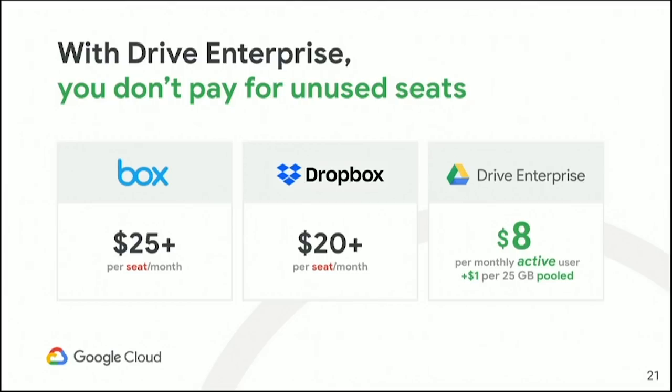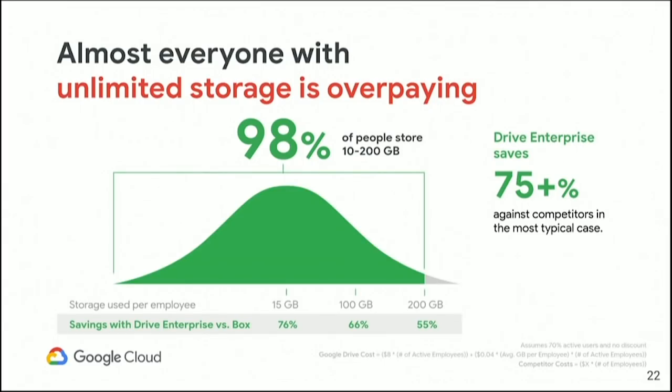If you buy from Dropbox or Box, that storage cost is rolled right into your seat-based licensing, and what that means is that you are overpaying. So from a human psychology point of view, unlimited sounds great, right? Who doesn't like unlimited? It's some peace of mind. I'm not going to have to worry about it.